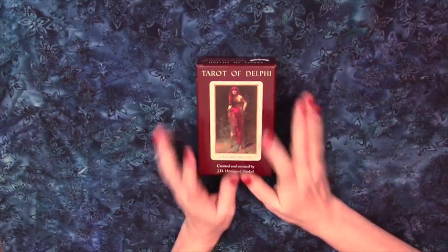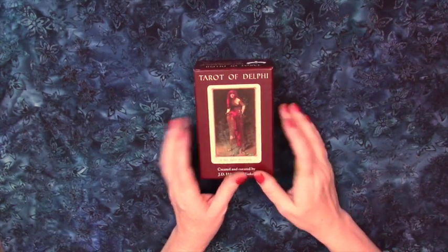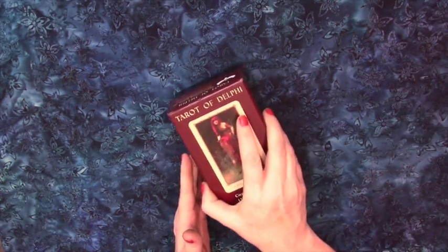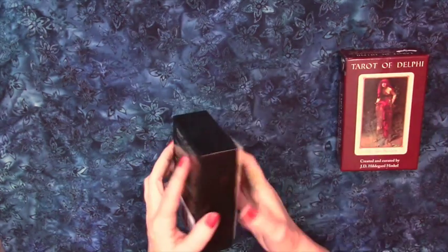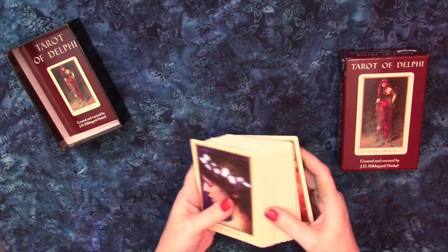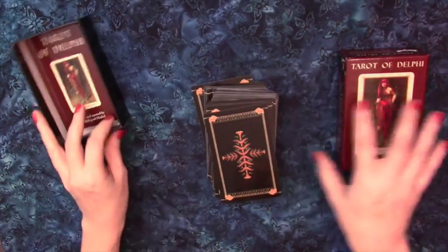So I wanted to see what, oh, here we go. I haven't even looked to see what the question is. What were the first 3 tarot spreads that you learned? Well, we might as well use my new to me Tarot of Delphi, because I have done the walkthrough portion of this, and so it can be shuffled. So I figure, why not?